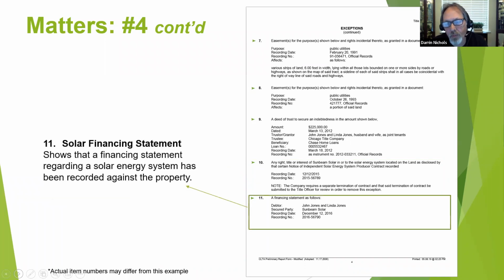This is becoming more and more prevalent in the central San Joaquin Valley. The item under that is the solar financing statement. So when they bought the solar, they had to finance it. They didn't have the 10 grand, let's say, to put the solar system in.